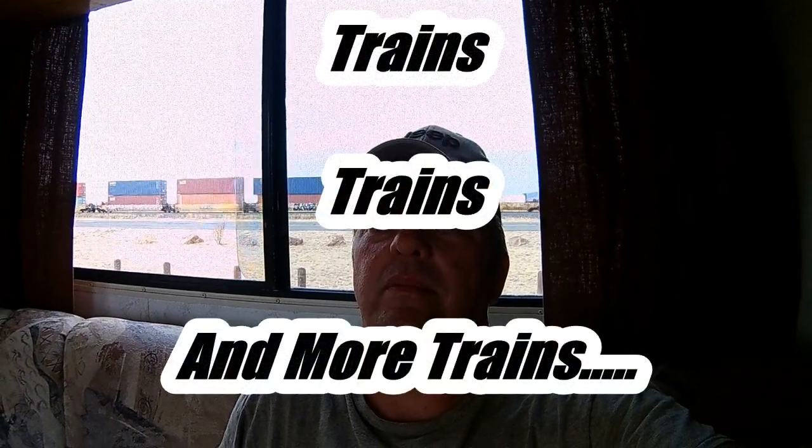Choo-choo trains. Sunrise over the mountains at Marfa Mystery Lights. We stayed up pretty late last night, had the chairs sitting out by the RV. Yes, you can see lights out here.